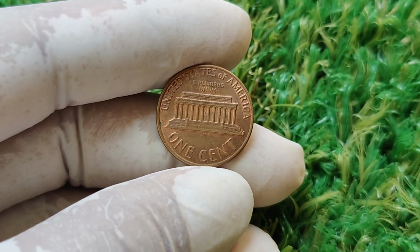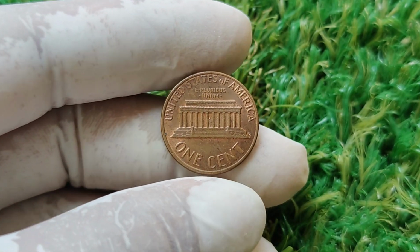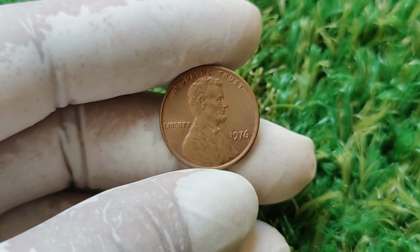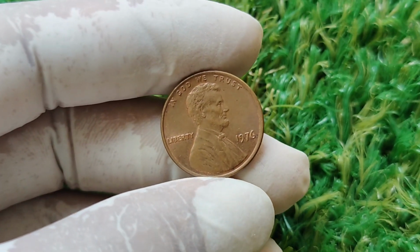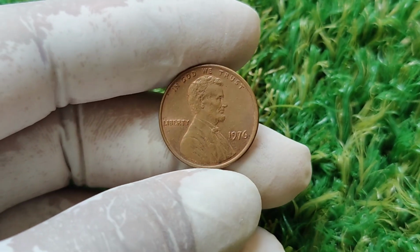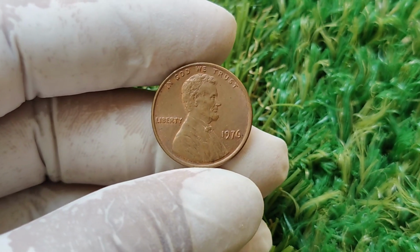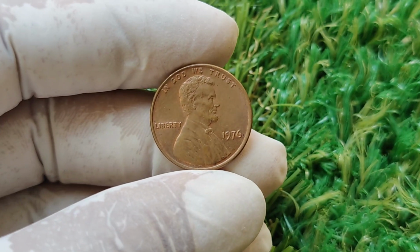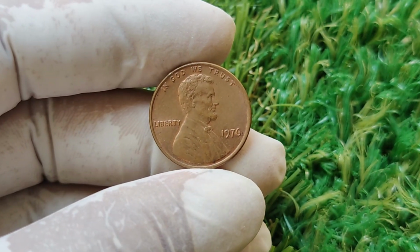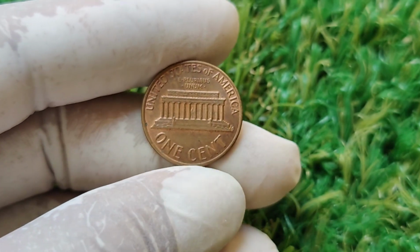Now, before we get into the million-dollar mystery, let's understand a little bit about the Lincoln penny itself. First introduced in 1909 to honor the 100th birthday of Abraham Lincoln, this coin was the first U.S. coin to feature a real person. Designed by Victor David Brenner, the obverse or front of the coin shows Lincoln's portrait, while the reverse originally showed two wheat ears, and then in 1959 changed to the Lincoln Memorial to honor his 150th birthday.